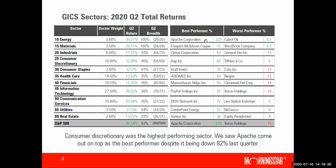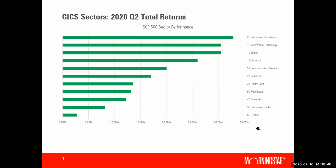30.53%. And then you can see over on the right-hand side, the best performer was Apache Corp, up 223%, which is kind of ironic because last quarter it was down the most, it was down 82%. So it really rallied over Q2. And the worst overall performer is Xerox Holdings. This is just a visual representation of the previous slides of how these sectors performed.